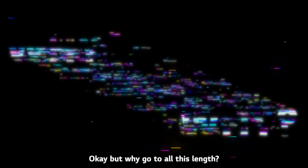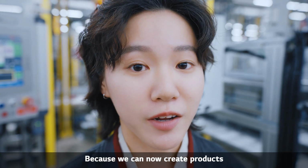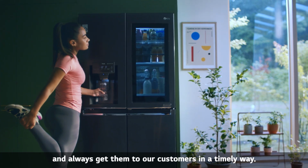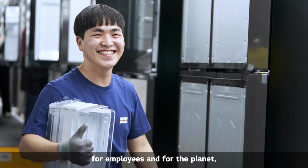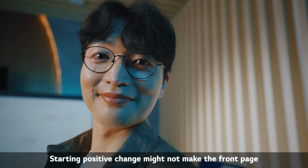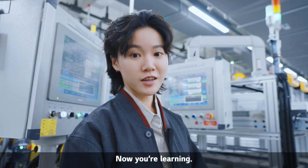Okay, but why go to all this length? No one outside the employees will see this factory. Because we can now create products with the highest standard in quality and always get them to our customers in a timely way. To lead the charge for a safer, more efficient, more sustainable standard in manufacturing for our employees and for the planet. Starting positive change might not make the front page, but it sure deserves to be recognized. And it all begins right here, in this smart factory. Now you're learning.